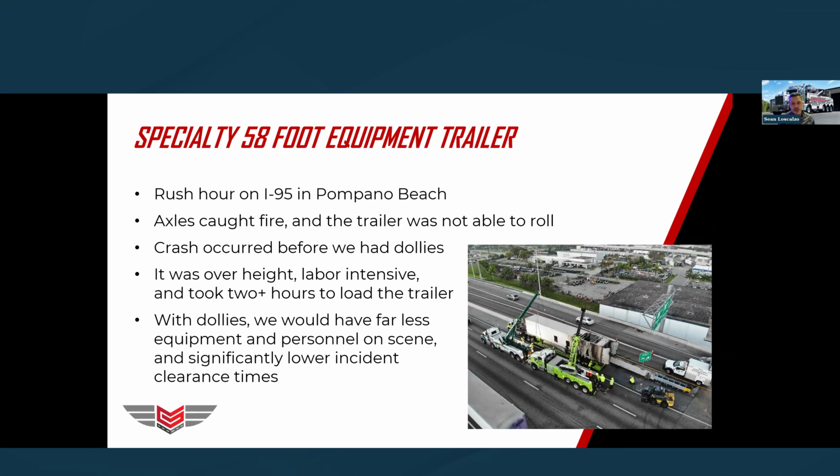So this is a specialty 58-foot trailer that we bought about 5 years ago. It's about a $150,000 trailer. And this was prior to the dollies being available. Fully loaded trailer, caught fire, and was not able to roll. This happened before dollies, so we had to lift this whole entire trailer, 2 rotators, significant closure. I think we were 2.5 hours on this job between the fire and the cleanup. So it was labor intensive to get this trailer on top of this special, very low trailer. It's the lowest trailer you could buy. And we were still at 15 feet, which is traffic signal height. Obviously too high.